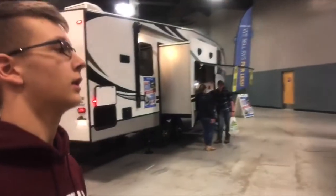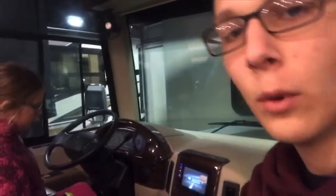All right, the next one, this is called the Freedom Traveler. This is actually kind of nice. Yeah, we definitely have this. It's a Ford. Most of these that we're seeing, the brand is Ford. The car is Ford, and then there are other RV brands.